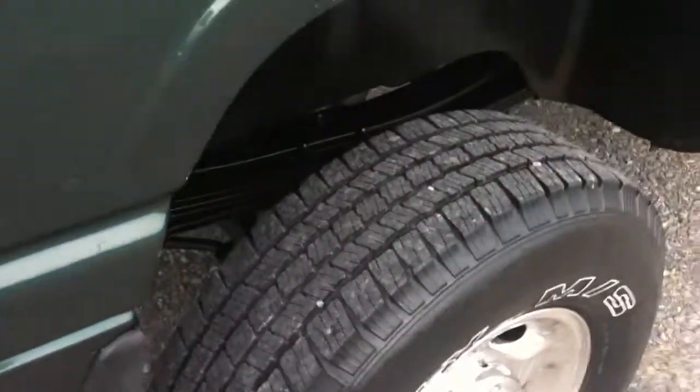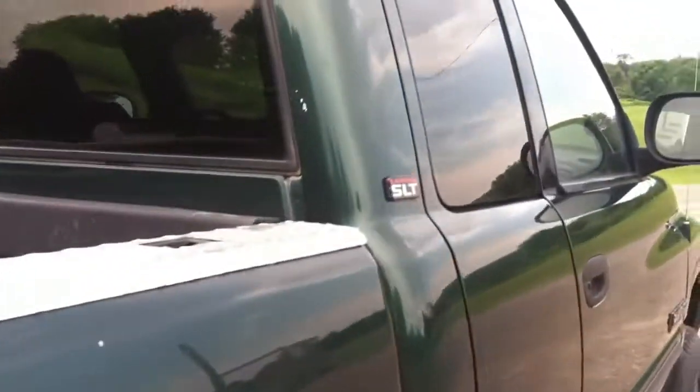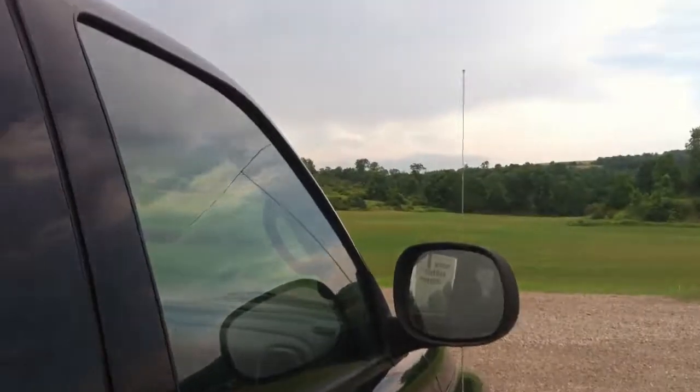So here we go. This truck's all stock, owned by an older guy, and he took very good care of it. That's why I bought it. If there's trucks out there, let me tell you, I buy the good ones. If I don't have the good ones, who does? I got them, guys. Good trucks here, lots of Cummins trucks out there. Only I buy the best trucks, I'll tell you that. I get them all, and we got them.